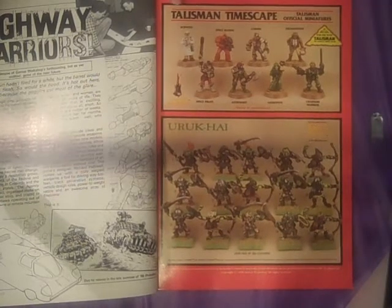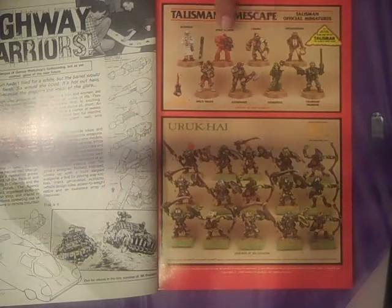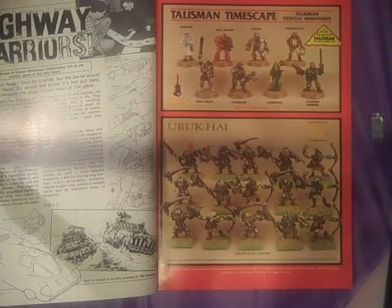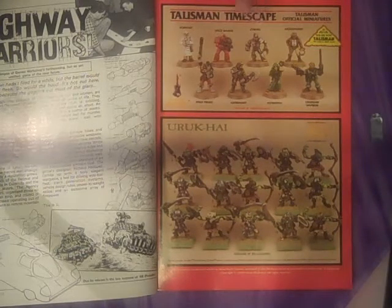Here's something interesting from Talisman, which is one of my favorite board games. Had a lot of expansions for it. Some of the Talisman figures, as you can see, these were great for role-playing games too, because they were individuals. This was not armies, but being shown painted here.